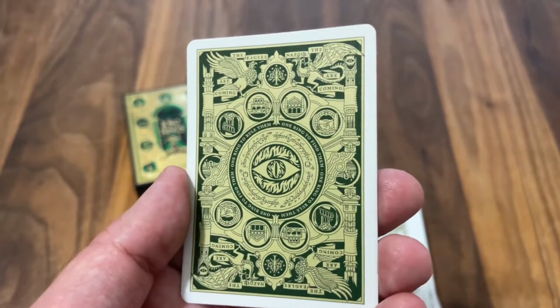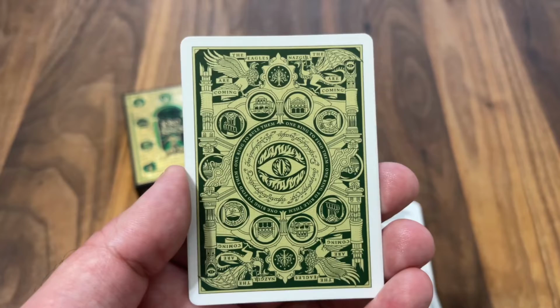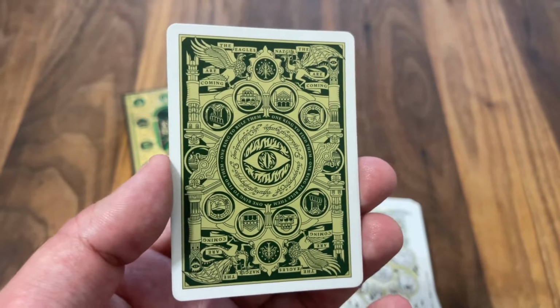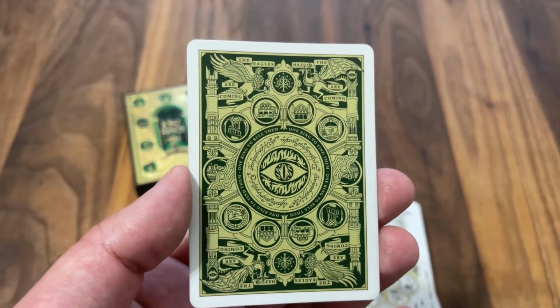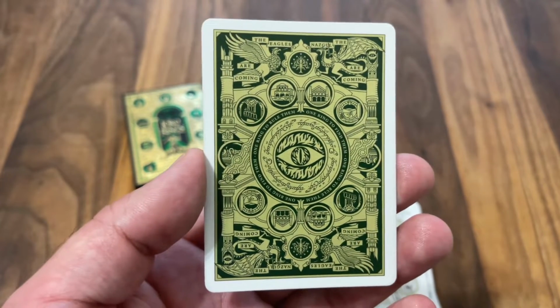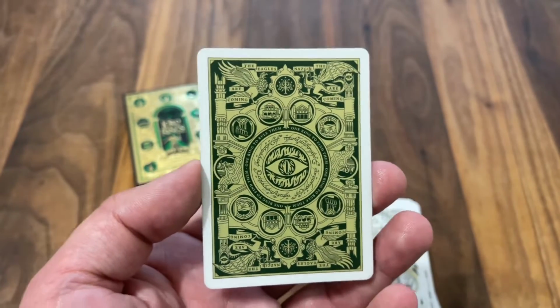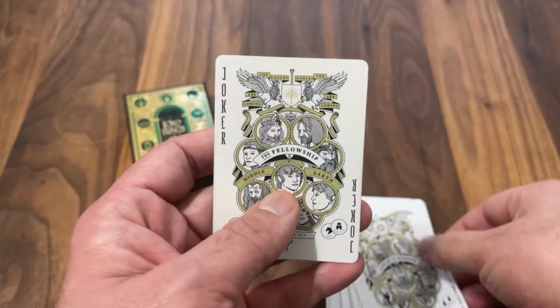But beautiful mixture of the bright, vivid, metallic gold inks against that dark green background. Just a beautiful back design of the cards. Some might call it busy, but I think it's fantastic and just so worth it to pore over the incredible amount of detail that went into this. But that's just the back design, so let's check out the faces of the cards.